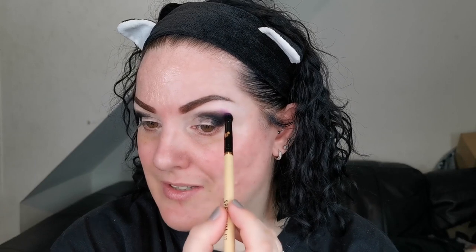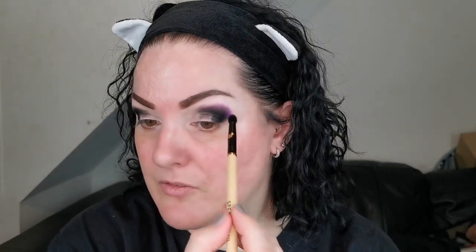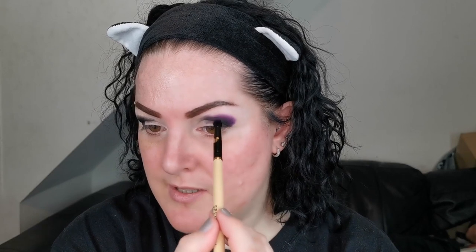And then to blend out the black, or to go on next, is Butterfly Kisses, the purple. I have in my head what it is I want the look to look like, kinda. We'll see. We shall see. I may change my mind. I do that a lot, which is why I don't like to tell you what I'm gonna do, because it doesn't always go that way anyways. I've used this purple a couple of times now, I think. It is beautiful. It's a really nice purple.